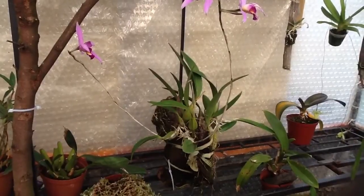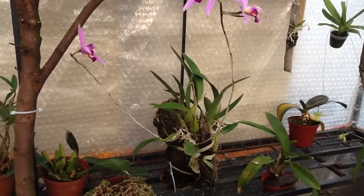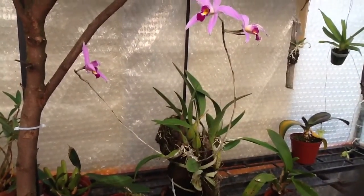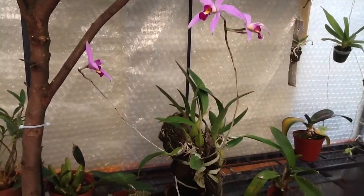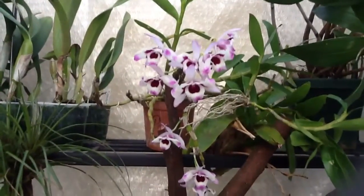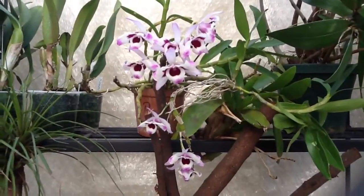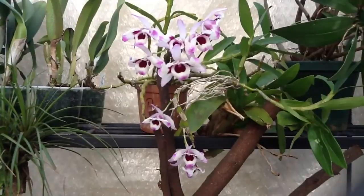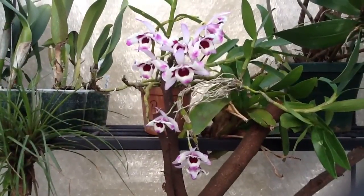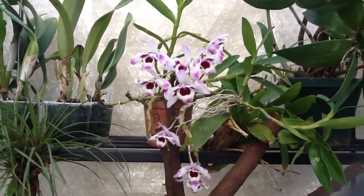There's probably around about 50 new growth nodes on her, so next year it's going to be a great one. Really big specimen, and like I said, Old Faithful. Up there, Dendrobium nobile, it's also an Old Faithful. As you can see, there's a lot of keikis on there that I need to get rid of and transplant and stuff like that. She's actually quite centered, very, very nice.